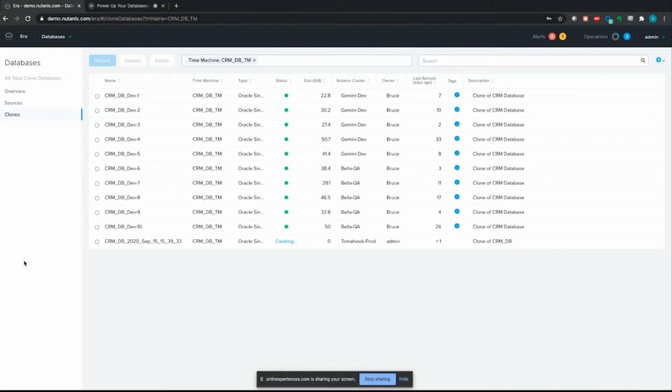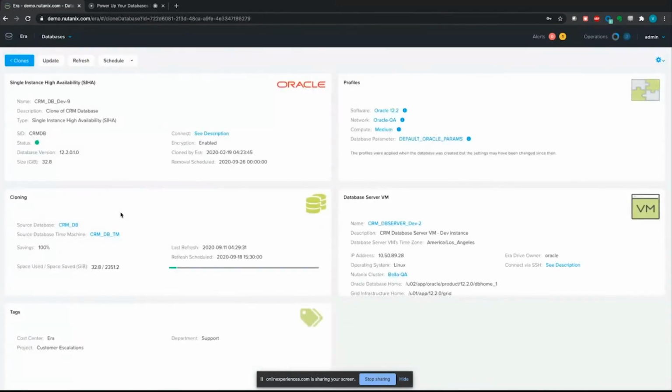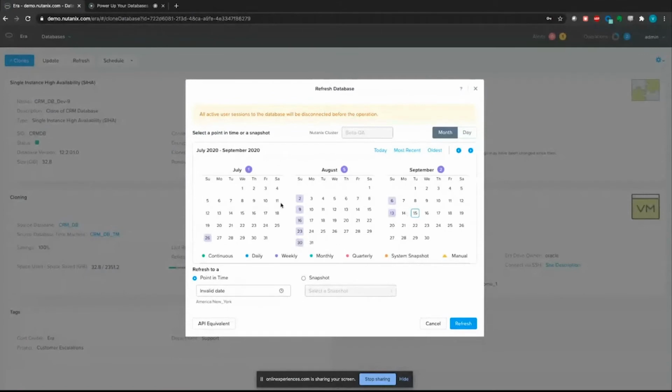So how do we do it? With Era, what you can do is just pick and choose your database. For example, let's take this database. Now, if I have to refresh this database, all I have to do is click on refresh, pick a day and time I want to refresh from. Say I have a request to refresh this database from a backup which was taken on Sunday. And I can do that.